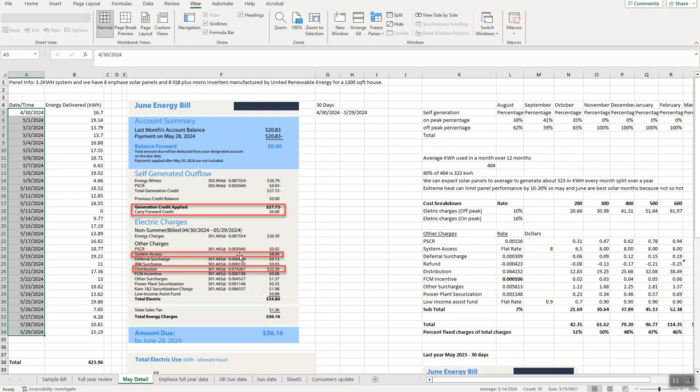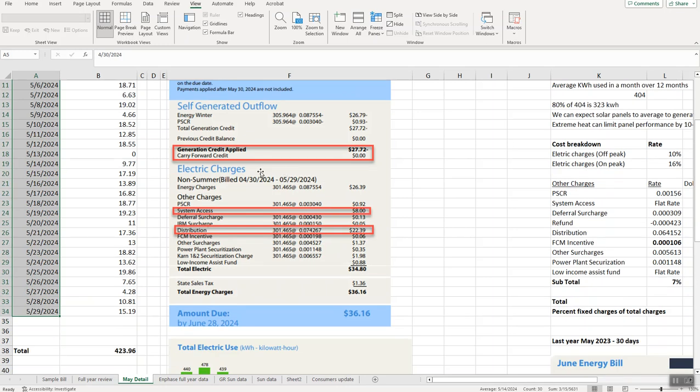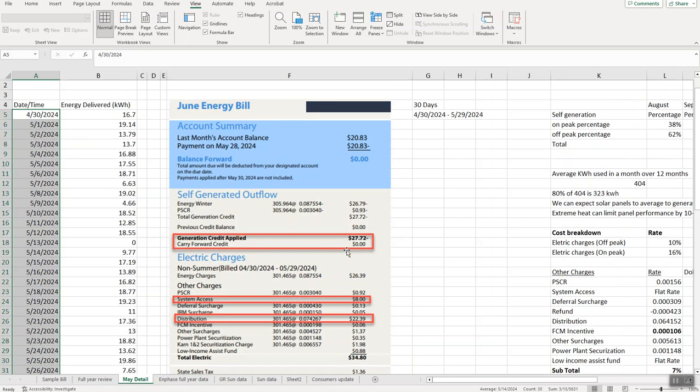And it allowed us to, one, we didn't have any carry forward credit, but we were able to offset all the other charges with, I'll zoom back in here. So you have like the distribution charge, $22, system access, $8. And then of course the energy charges was actually only 26. So when you add all that together, you net it with the solar credit, we only had $36, which is great.